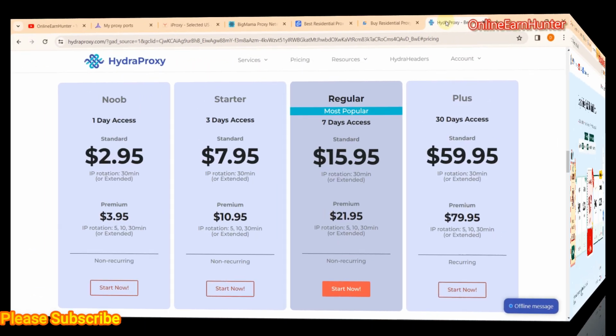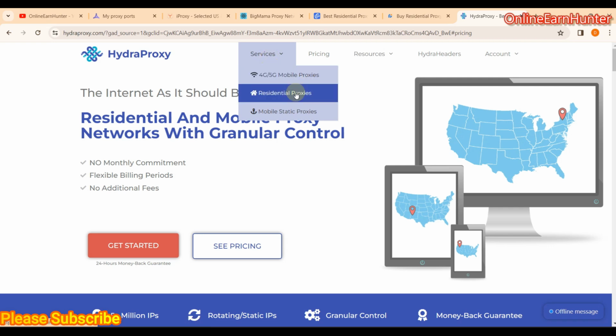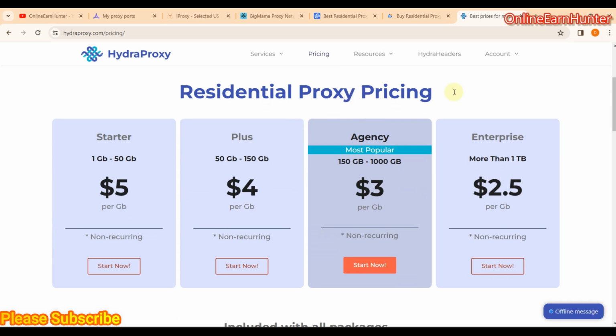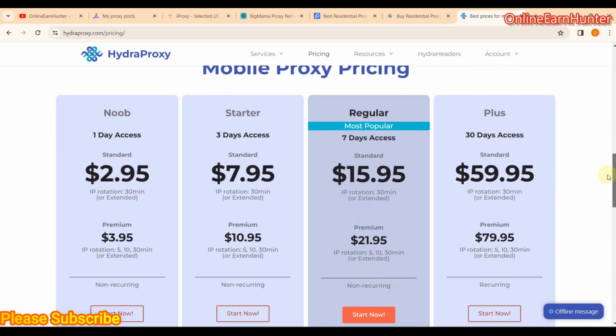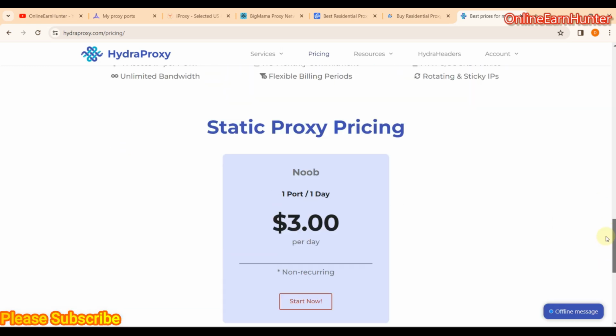Then the last one I'm showing people is Hydra proxy. I've also done a review about them, and they offer 4G and 5G mobile proxy, residential proxy, and mobile static proxies. So go to their pricing. You can see all the types of proxies they offer. You see, residential proxy pricing, all the prices are there. Mobile proxy pricing, they are there, and all the features in every category, and also static proxy pricing.